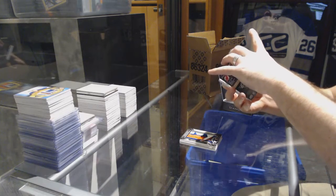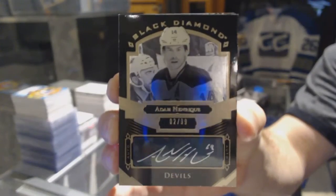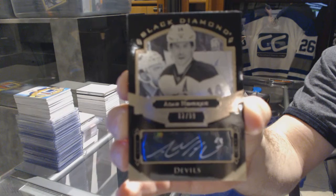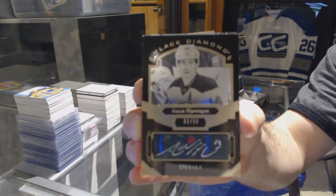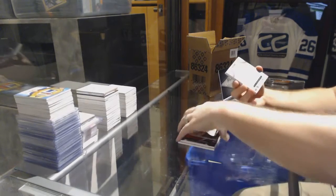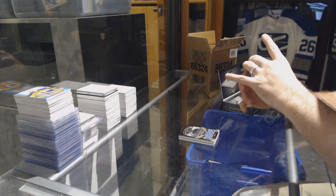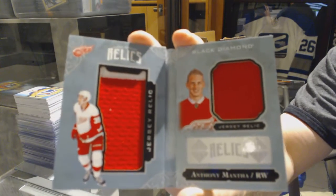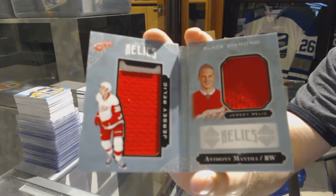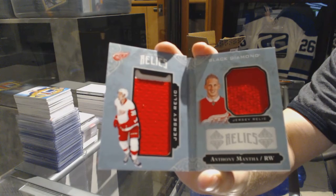For the Devils, we've got a pure black base auto numbered to 99, Adam Henrique. Adam Henrique, New Jersey Devils. For the Red Wings, we've got a booklet dual jersey relic, Anthony Mantha. Anthony Mantha.